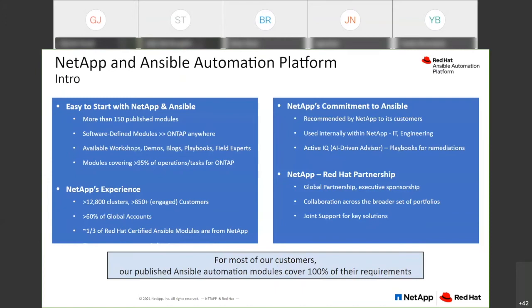George mentioned certified Ansible modules. This is actually very, very important. A big portion of that is produced by NetApp, and it's not storage specific. It's all the certified modules currently. A significant portion of that, I believe about a third, is NetApp certified modules.